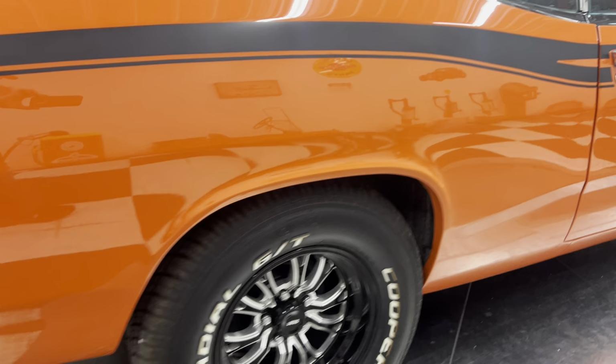Trunk, super solid. There's a brand new mat right there. I'm not gonna put it in, but if you want to, you go ahead. The jack, the spare, all painted body color underneath the trunk. Very, very nice. As far as I know, this was an original orange car. I didn't read the tag and check, but that's what I was told. Doesn't much matter anyway, but flip out rear wing windows. And the jambs are super nice.